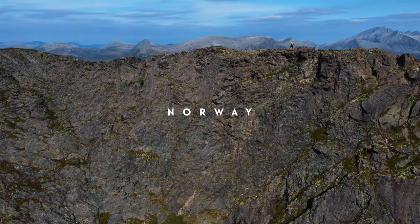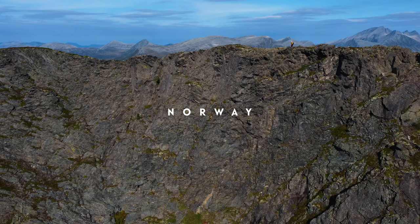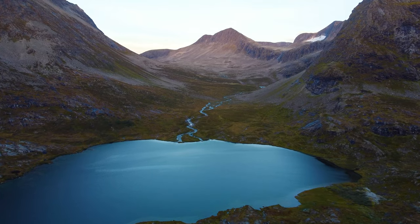The beauty of nature in Norway is nothing short of awe-inspiring, with its dramatic landscapes that combine crystal clear lakes, breathtaking fjords, majestic mountains, and idyllic islands.